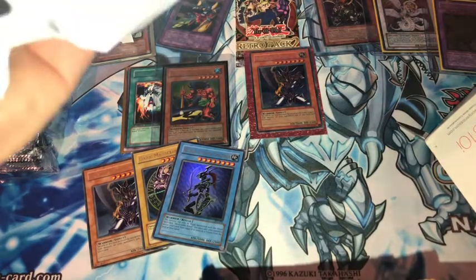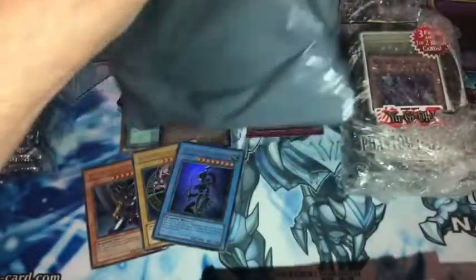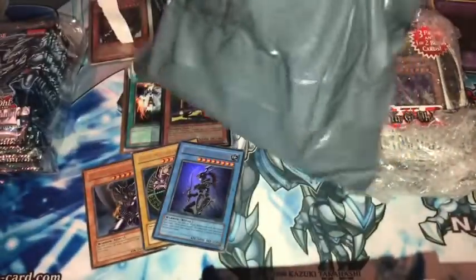What else have we got here? Oh yeah, Phantom Darkness Special Edition box. Unfortunately it has been opened, but I only got it for a couple of quid. I thought it might look decent in my collection. Yeah, this is good. Tactical Evolution. Blister sealed. That's sweet. Been after that for a while. So far, so good.